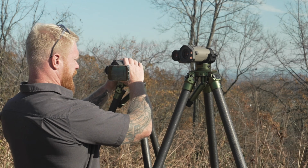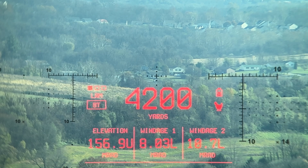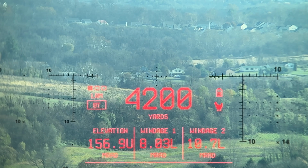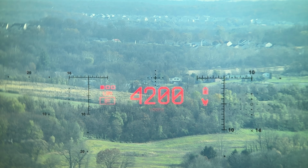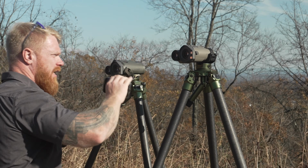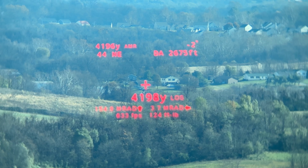All right, so let's see how far we can get out here. So we have this house right there. All right, so we got it at 4,200. We have elevation 156.9 mils, basically 157 mils at 4,200. Let's see what we get on the Sig Kilo 10K Gen 2s. There's a car there, I'm trying not to hit that. That's about right.